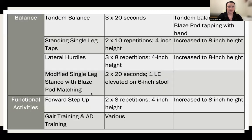We also did a lot of balance activities from tandem balance to single leg taps with the Blaze Pods, using the hurdle steps, and also doing a modified, almost like a Captain Morgan pose with one foot up on a stool while she did Blaze Pod activities. And some of the functional activities that we did included forward step ups for navigating stairs and gait training and assistive device training.